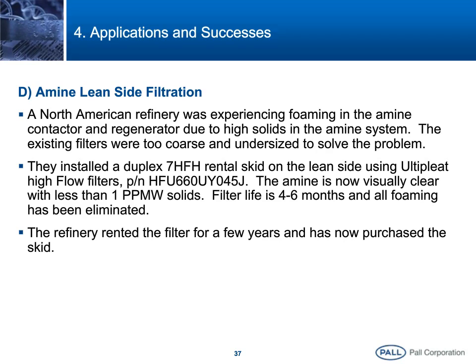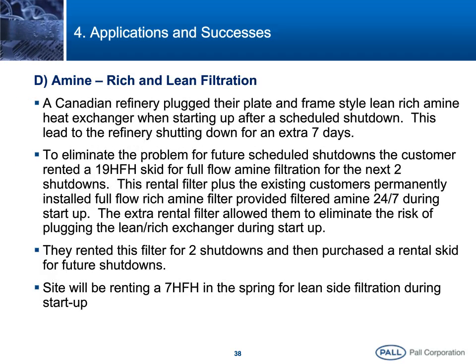In this amine example, we can see a Canadian refinery who is using a plate and frame style lean-rich exchanger. Plate and frame style exchangers are very efficient, but they're much more prone to fouling than shell and tube type exchangers. They found that after a scheduled shutdown, the exchanger fouled, leading to an additional 7 days of shutdown time until the problem was resolved. So for future scheduled shutdowns, the customer has rented a 19 HFH filter skid for full flow amine filtration.